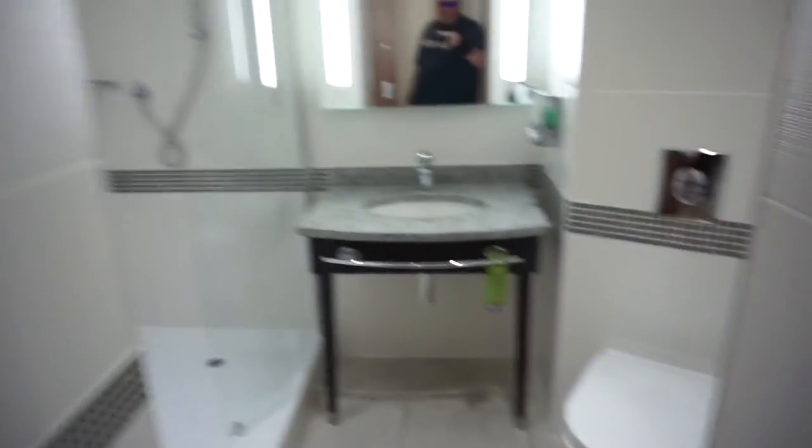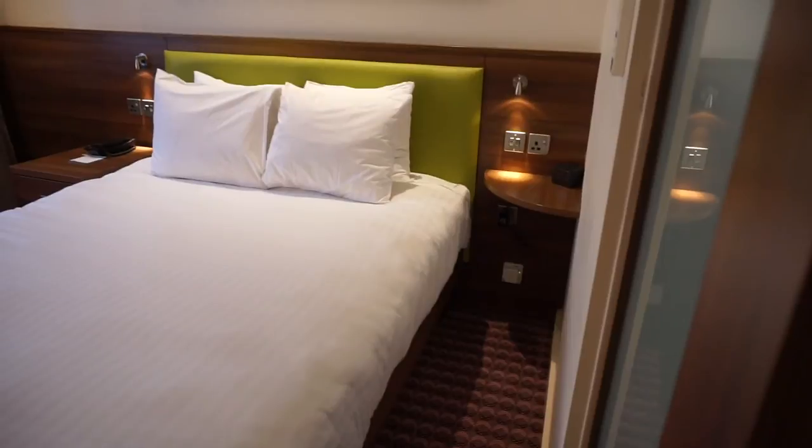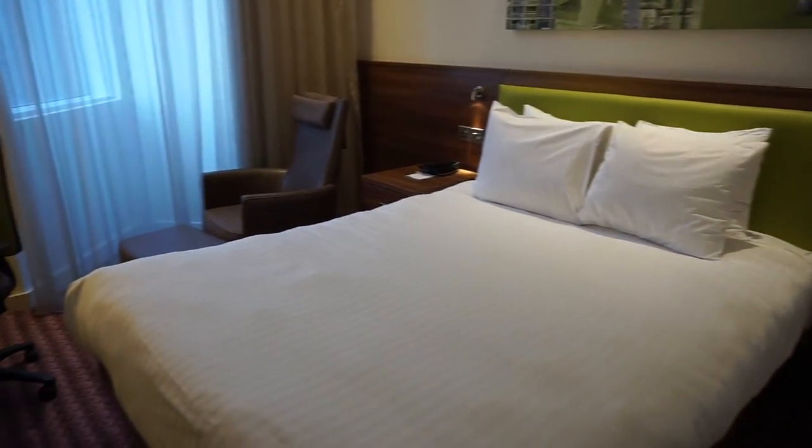So this is a nice room. I'm impressed. Bathroom's very nice. It wasn't cheap, but accommodation in Sheffield is notoriously expensive, and there is not a lot of it. Take note, hotel developers, more hotels are definitely needed in Sheffield.